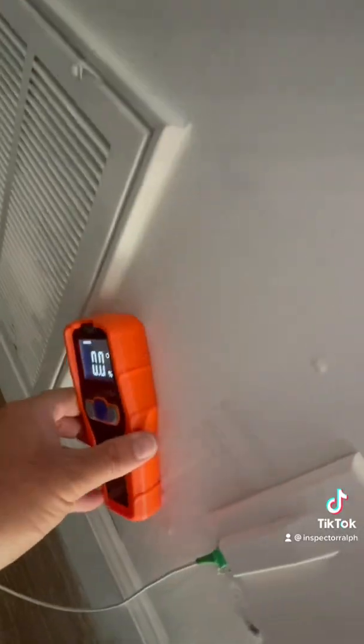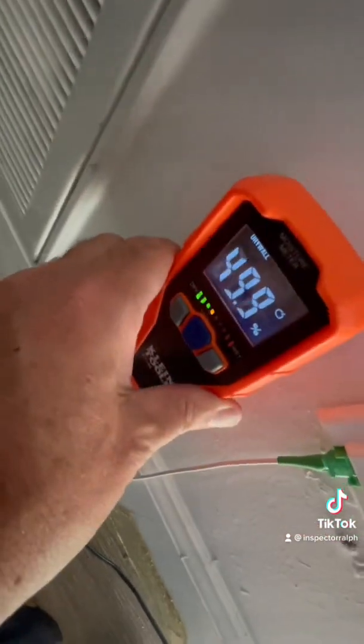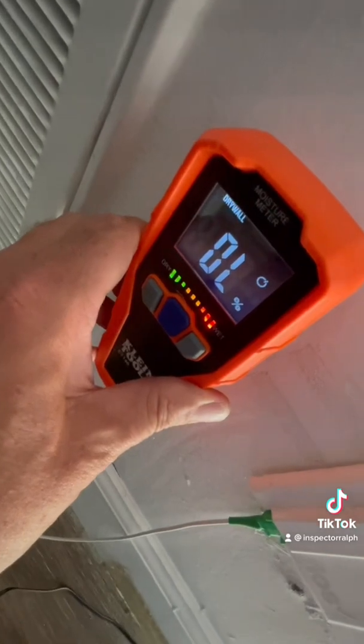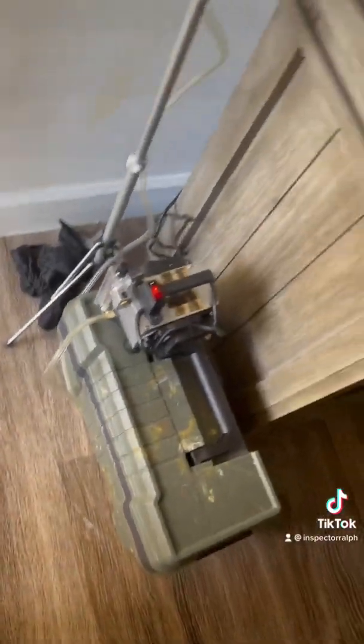Put our moisture meter on the wall. This is the reading we're going to get. Their air monitoring equipment set up here. So this is sampling the air for mold.